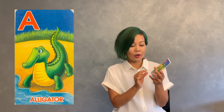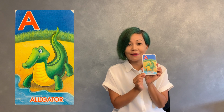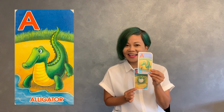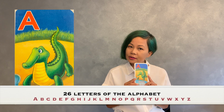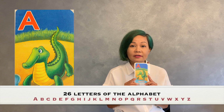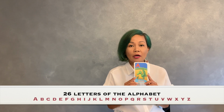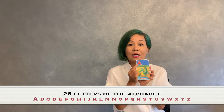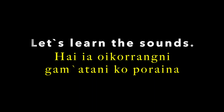A for alligator. A for alligator. Baby alligator. Mommy alligator. There are 26 letters of the alphabet and they all have a certain sound, a phonic sound.